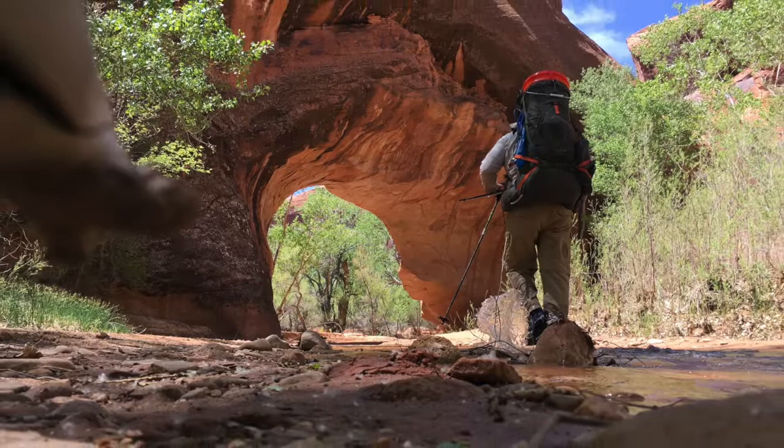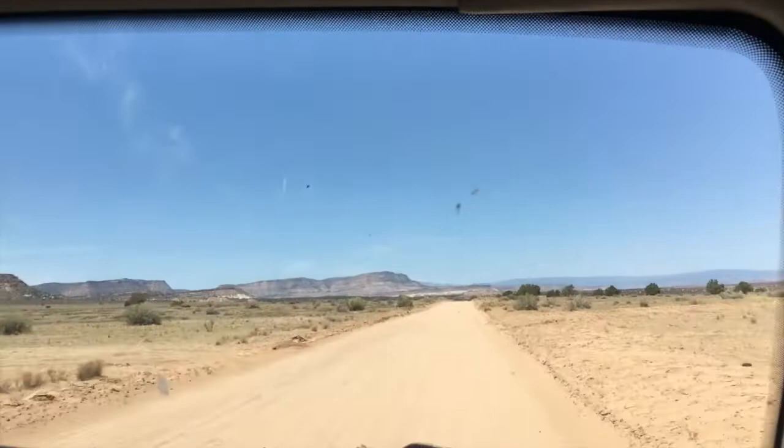Yeah. Some of the roughest road I've seen anywhere here on all the rock roads. So washboarded.